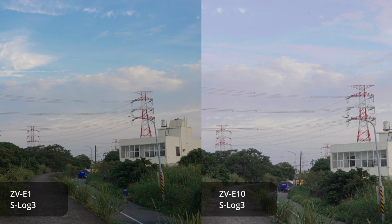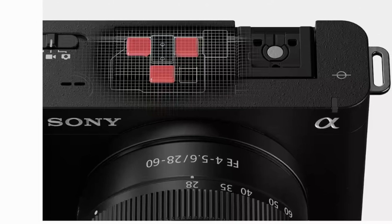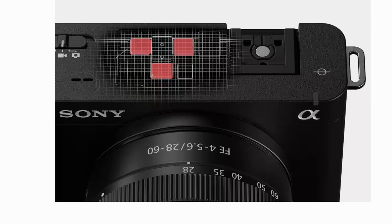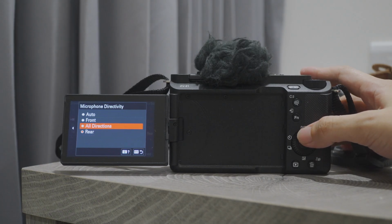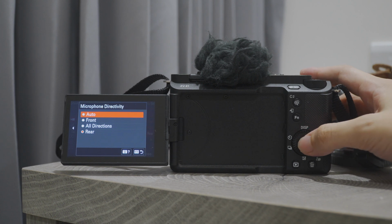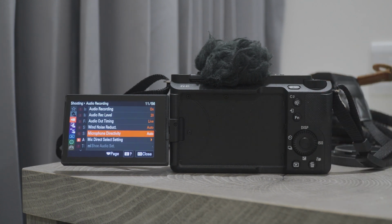The ZV-E1 has the new intelligent 3-capsule microphone. So depending on where your subject is, you can set the microphone's direction to front, rear, all directions, or auto.